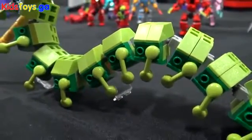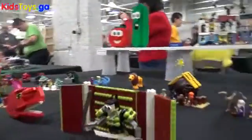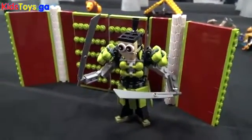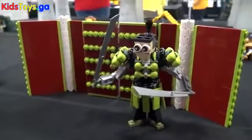I have a Mulan build down here, but other than that... Got some more builds down here? Yep. So yeah, I've got the Mulan build, which was inspired by a joke that got going during the competition. So we started throwing around some Mulan puns, and so I was like, you know what, let's just build her.